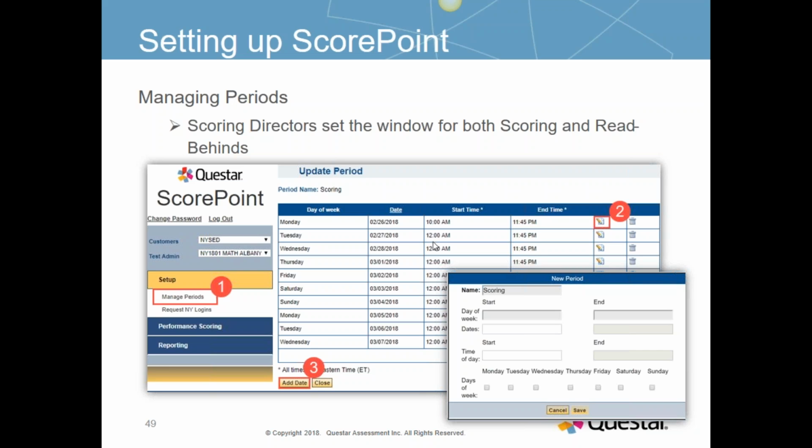You need to open up your entire period for each day. So if you're scoring on Saturday and Sunday, make sure that your scoring windows are open for Saturday and Sunday for the entire day. Now, it's also important to note that, first of all, Monday can be a different time than Tuesday, can be a different time than Wednesday. That's up to you how you set these up, and you can edit those individually once they're all set. And you can also delete them as needed.